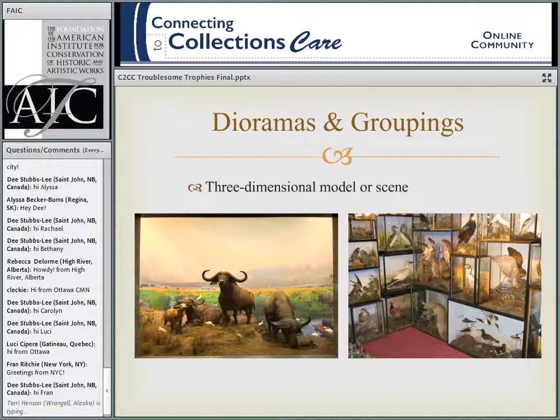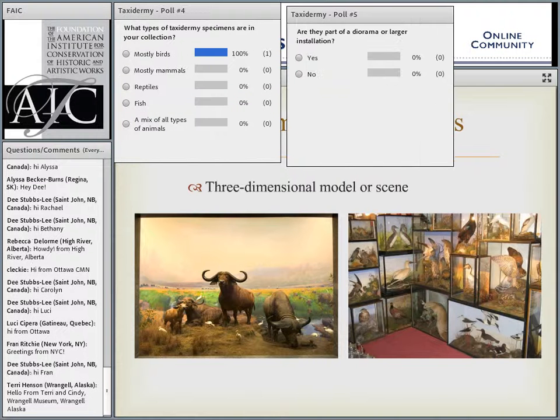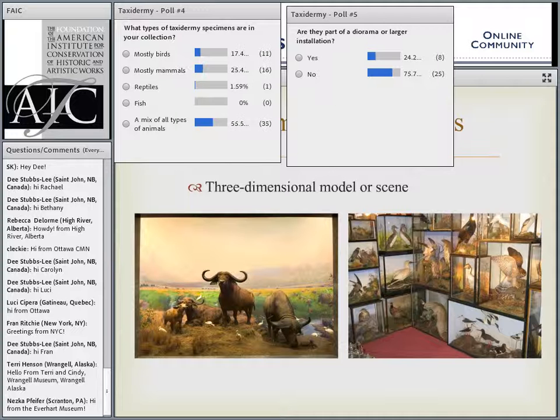But once again, inquiring minds want to know, and I'm going to ask Susan to just highlight poll questions 4 and 5. We're curious what type of specimens you have in your collection and whether or not they're part of a diorama. So for the most part, so far we're seeing people with specimens that are not part of a diorama, and a mixture of animals, birds, mammals, and a mix. Okay, thank you.